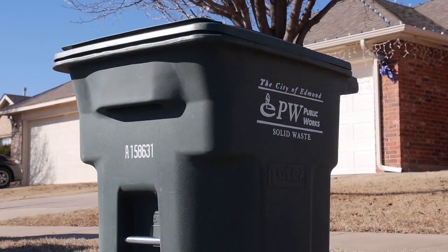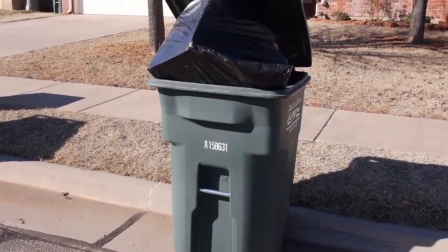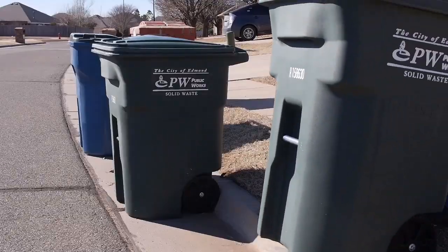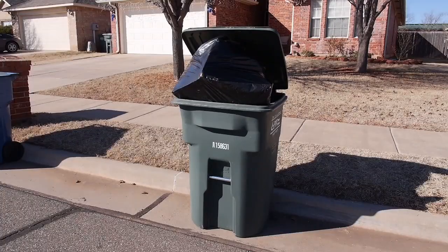Number 5. Lids need to be shut. Don't overstuff the Polycart, or it can cause some major problems during the collection. If you continually have a lot of trash, consider adding a second solid waste container for a reasonable fee, or schedule a bulk collection. If the cart's too full, sometimes we won't collect it.